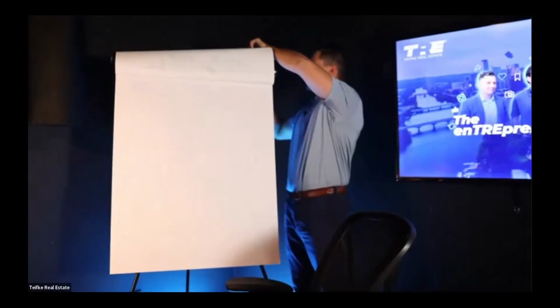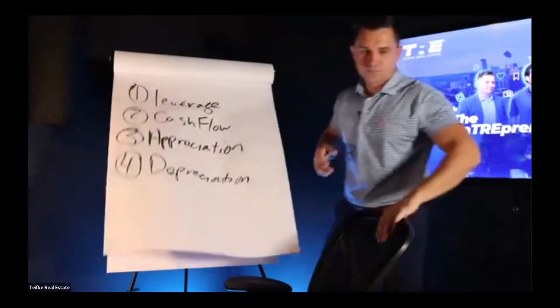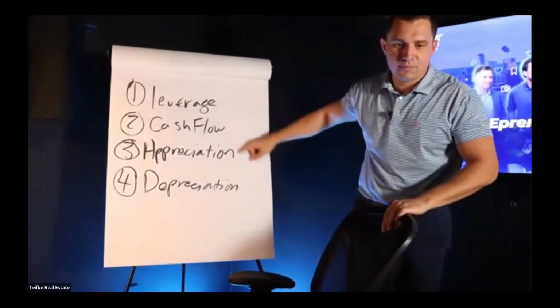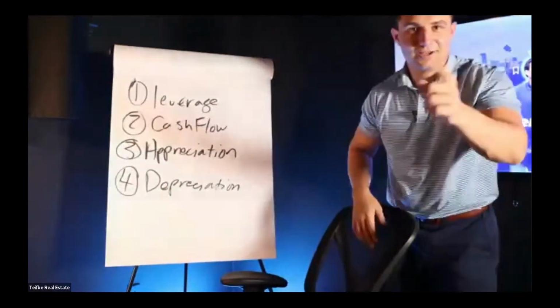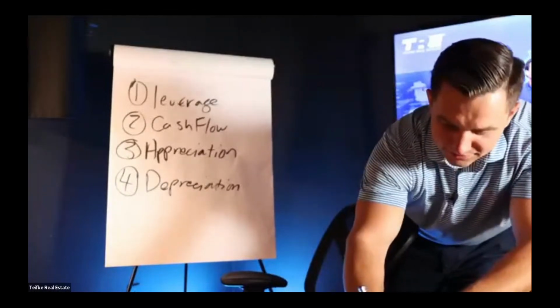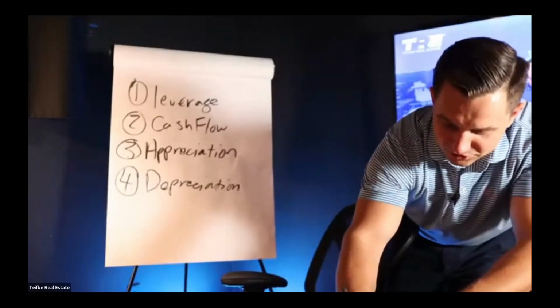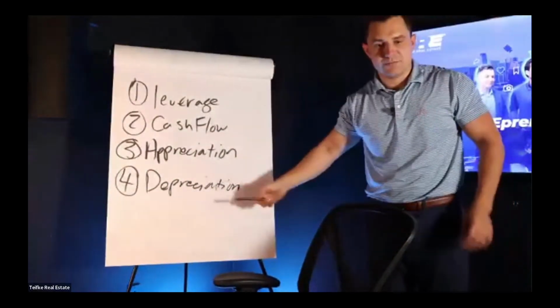So the benefits are this. Here we go. We got leverage, cash flow, appreciation, and depreciation. Good job, Matthew Grimes. Write that down so we can make sure Matthew Grimes gets his ticket. All right, so leverage, cash flow, appreciation, depreciation.